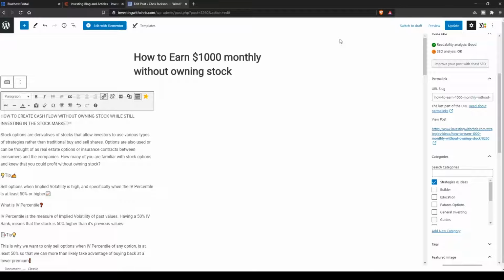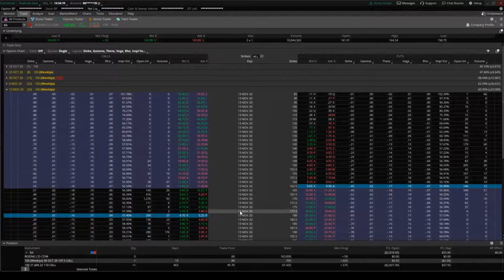So anyways, how to earn $1,000 monthly without owning stock. I'm going to show you in this video how to do just that. And we're going to take a look at my account. This is using the TD Ameritrade Thinkorswim. This is the one I use. It's now acquired by Charles Schwab, but they are going to stick with the TD Ameritrade software.